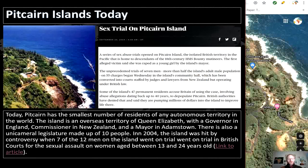In 2004, the island was hit by controversy when 7 of the 12 men on the island went on trial in British courts for the sexual assault of women aged between 13 and 24 years old. Now, let's read this article from CBS News titled "Sex Trial on Pitcairn Island" for some more information.